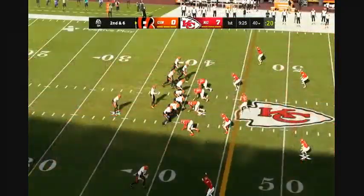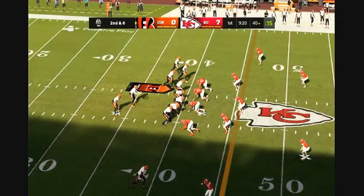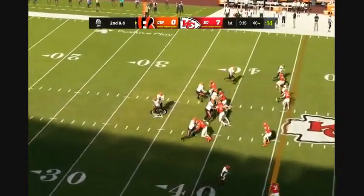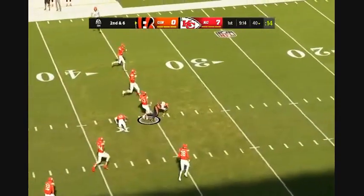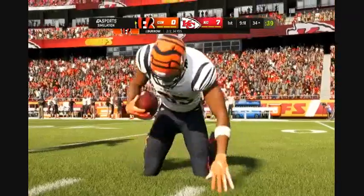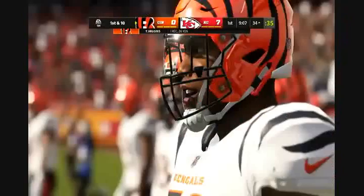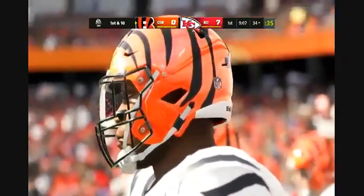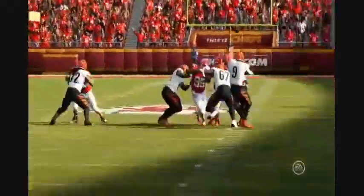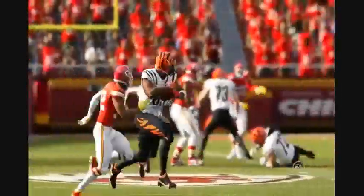Following the pickup of 4, here's 2nd and 6. Now it's Burrow. That one taken in by T. Higgins. And he'll be brought down with a first down as the tackle's made at the Chiefs' 34-yard line. A good pickup there, 26 yards. And that's a more than acceptable read right there because it's zone coverage, so timing is everything. This time he waits for his man to come open, puts it right on him, and they pick up a first down.